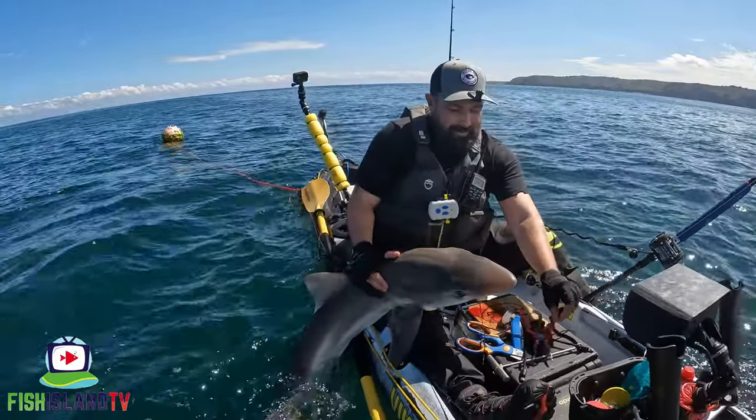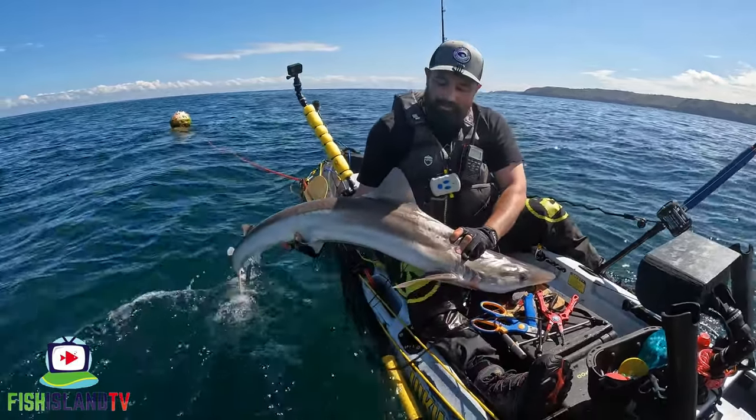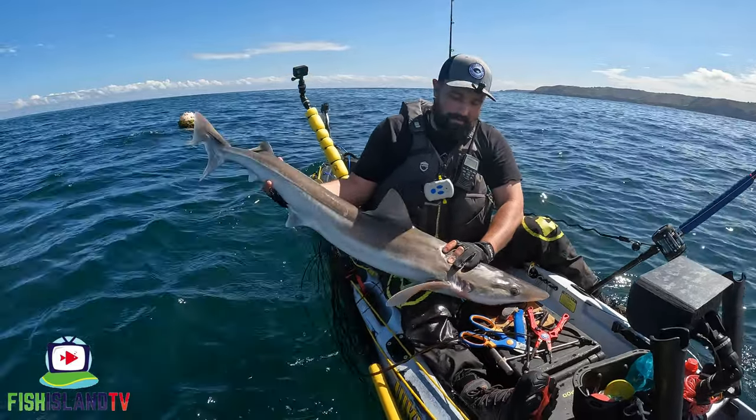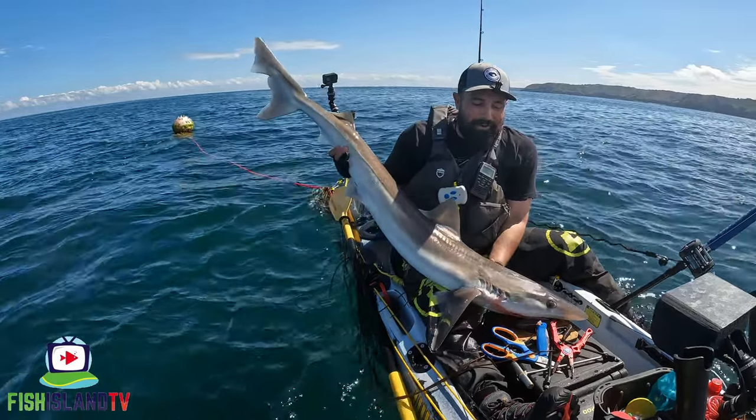Going back, there we go. Hook's out. See if I can get him up for a quick picture, if he'll let me. He's all right, this one, actually. Touch wood so far. Get a quick photo, then I'll chuck him back.